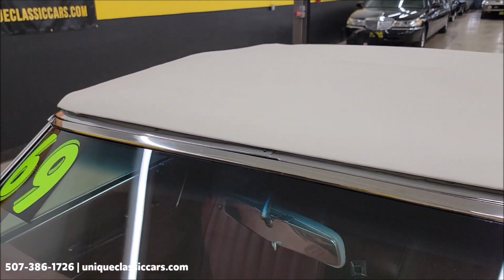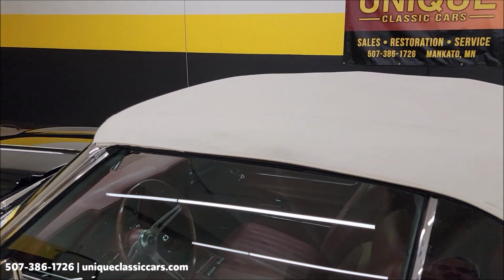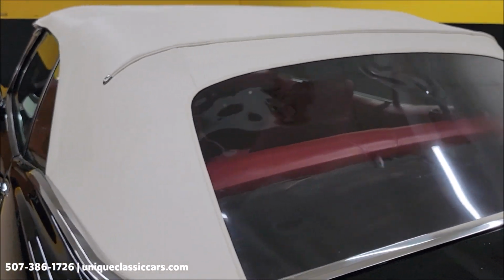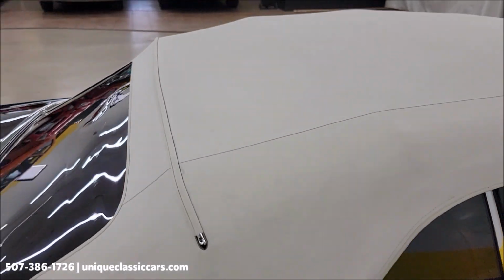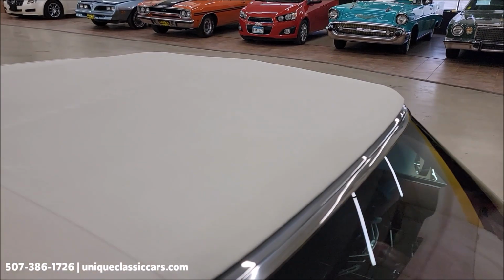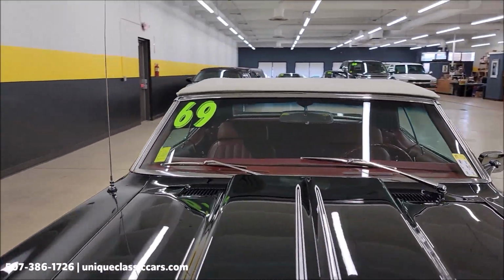So white vinyl top, nice fit above the windshield. I have not noticed any rips, tears, or holes. You can see I rolled up the windows. Windows work great. Nice fit into the convertible top also. Rear window, nice and clear, also in good shape. Around here to the passenger side, looking good. Again, no rips, tears, holes. Side glass fits nice. If you need it to keep you out of the sun or maybe a pop-up brief shower, it's going to serve its purpose just fine.